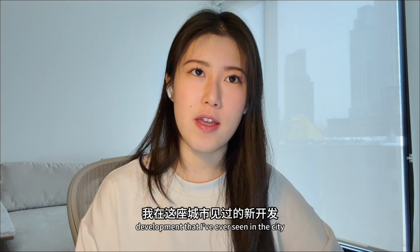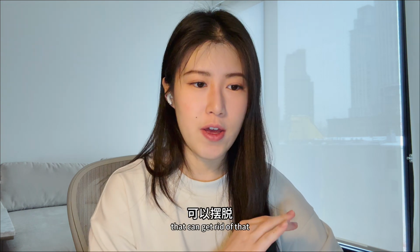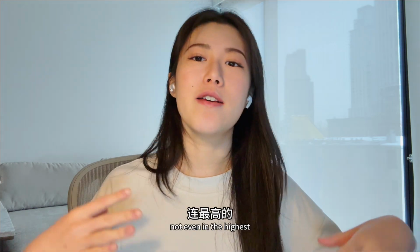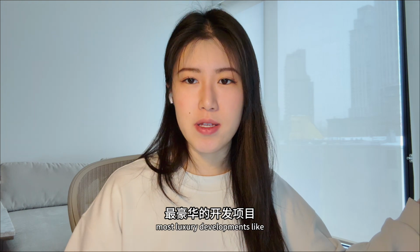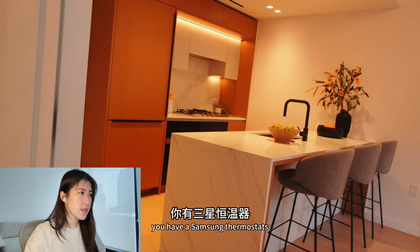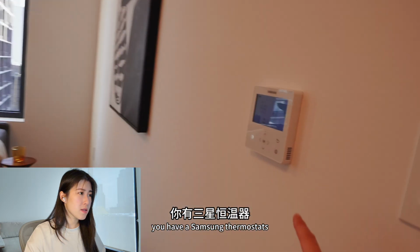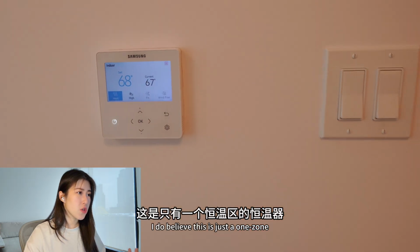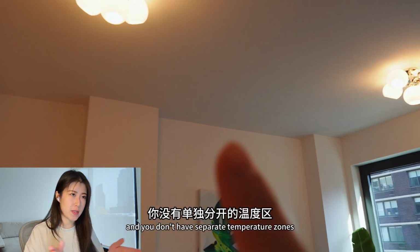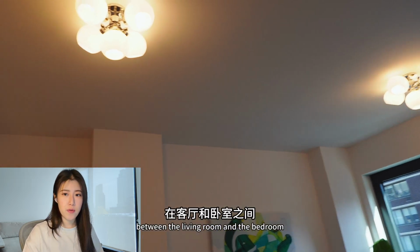And there is no development that I've ever seen in the city that can get rid of that fire truck siren sound. Not possible. As long as you live in Manhattan, you're gonna get those. Not even in the highest, most luxury developments like Central Park Tower, you still hear sirens. We have Samsung thermostats. I do believe this is just a one zone, which means that one thermostat controls the whole apartment and you don't have separate temperature zones between the living room and the bedroom.